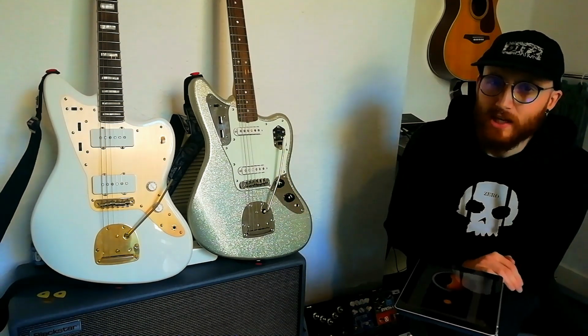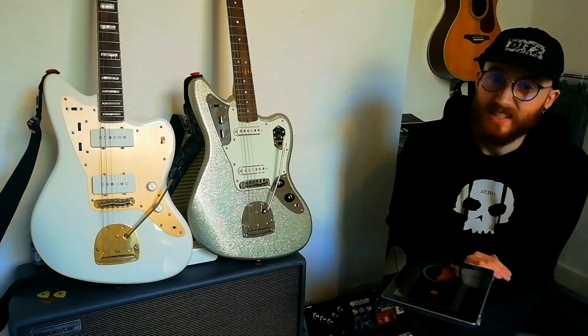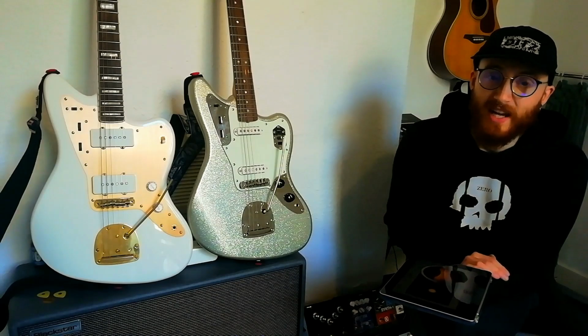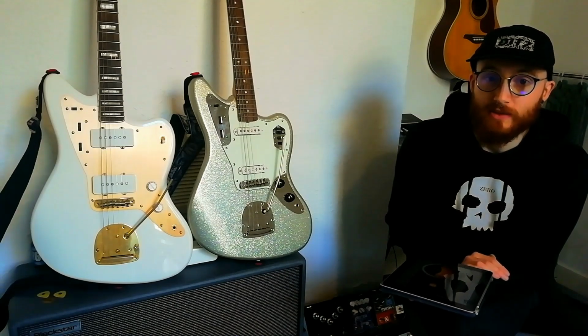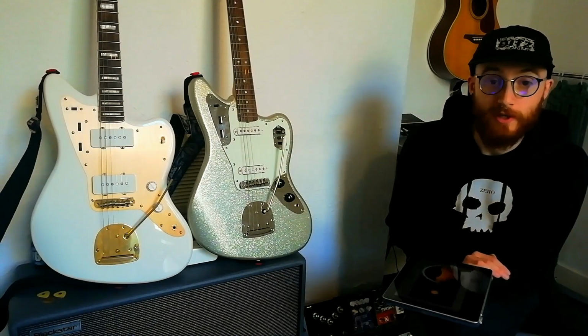I really liked that guitar, but I had a lot of problems with the bridge. It had a roller tune-o-matic style bridge on it. And I had a lot of frustrations with trying to get that to work properly, and in the end I sold that guitar. I never quite bonded with it despite using it a lot.